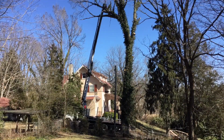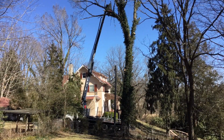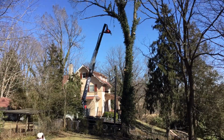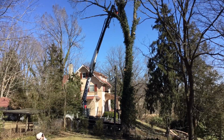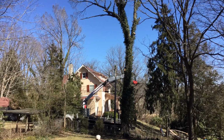When the crew arrived on the afternoon of the second day, they brought with them their crane truck. And that crane can go up to 90 feet in the air, and it can bend and move around. And it's got a claw on it, and that claw grabs the branch. And then it also has a chainsaw on it. So you grab the branch with the claw, you use the chainsaw to cut the limb off, and then you carefully lay it down on the ground underneath.